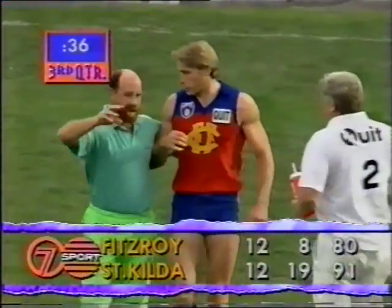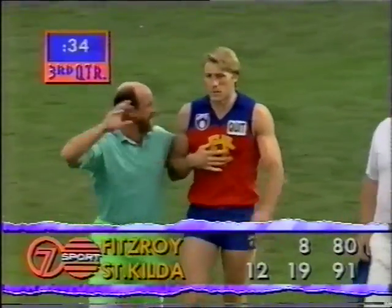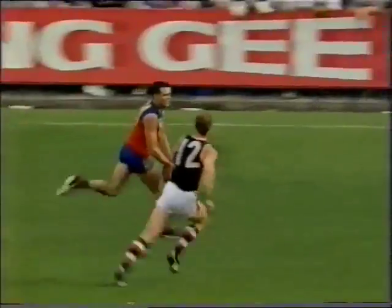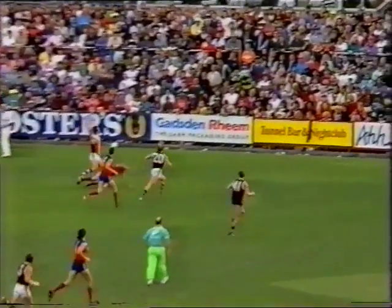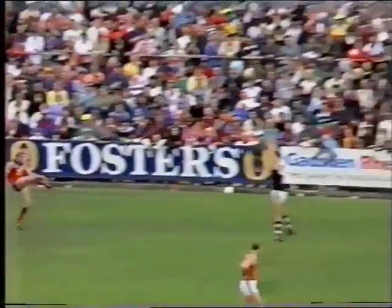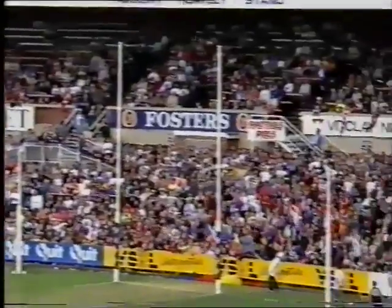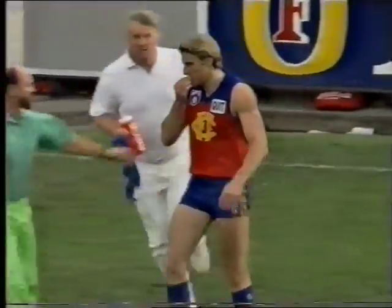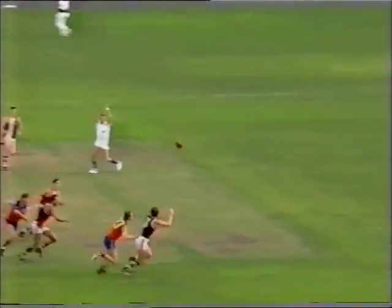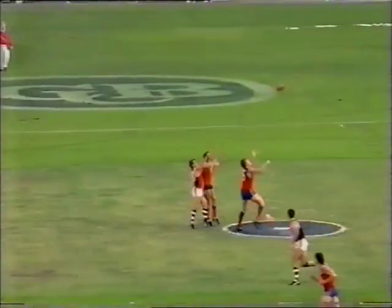And the Saints fans have been howling for free kicks all day for Lockett. Not happy with Osborne getting that one. There's just something on the chat with the runner there, just suggesting how he'd like that forward line set up as they start with the centre bounce. All the Fitzroy forwards are up on the 50-metre line or toward the centre, leaving the whole area vacant behind them. 11 points the difference then. Fitzroy to finish with the advantage of the breeze.